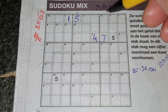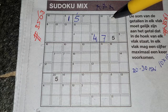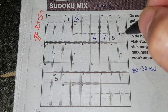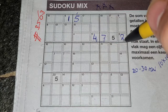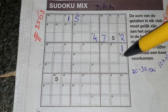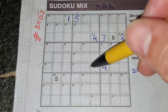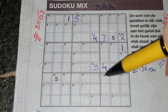Okay. Now we have a big square with 1 sharing box. 10 plus 17, 27 plus 7, 34. 34 plus 9, 43 plus 2 is equal to 45. So in a box of 3, the combination will be 2 plus 1. Okay. So 15 plus 14 is 29, plus 1 is 30. 30 plus 11 is 41. So this box, 41 plus 4 is equal to 45. In a box of 13, the combination will be 9 plus 4.